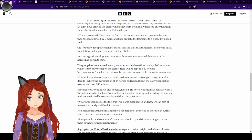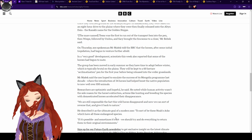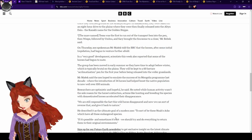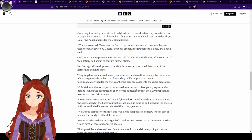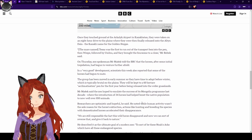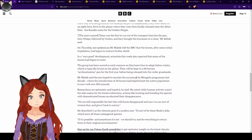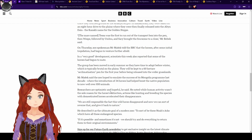I hope that they're doing very... say they're creating enough of a genetic... I mean, I don't think that amount right now would create a genetic bottleneck. They might, but it sounds like they're going to keep adding more. Researchers are optimistic and hopeful.